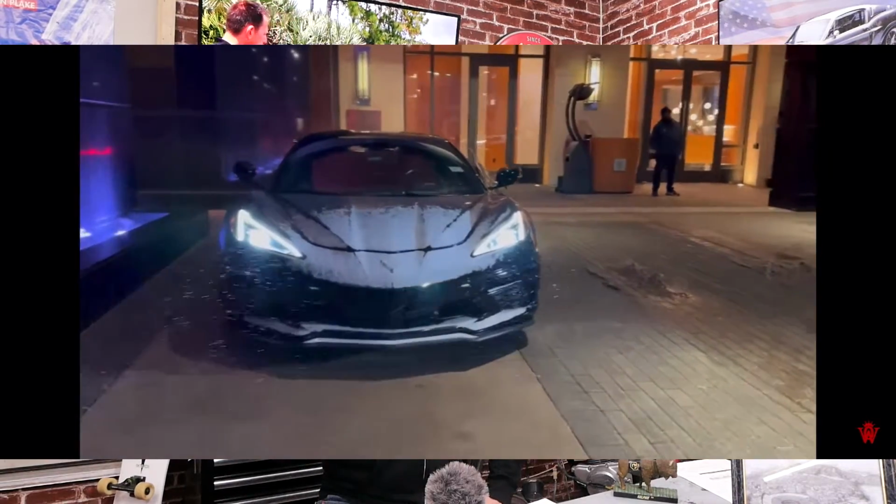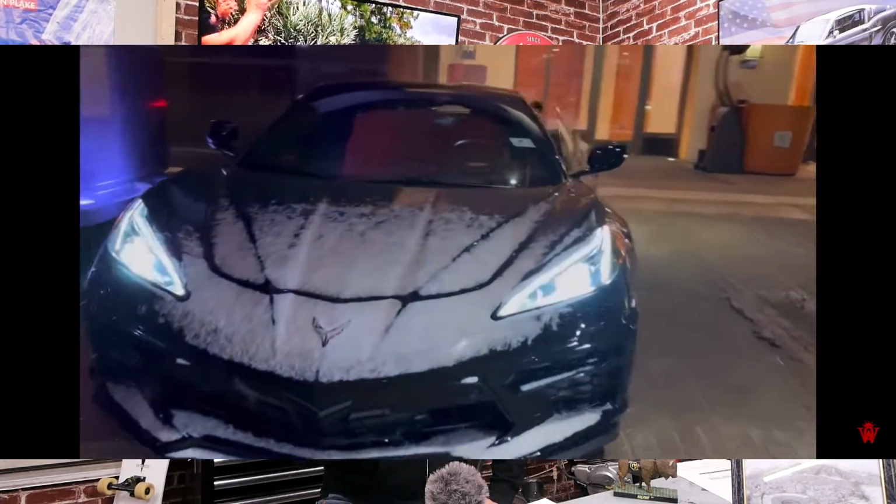You have seen the new ride that Deion Sanders Jr., aka Bucky, has been driving around Boulder for the last week. We're going to go into that and tell you what he's driving and kind of how it plays out in Colorado.